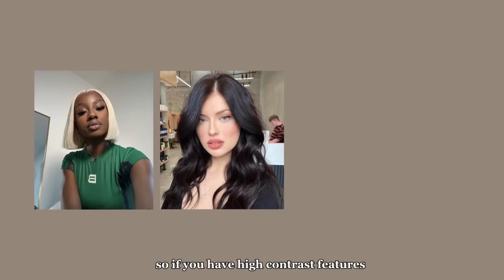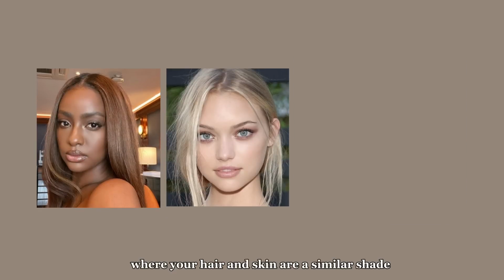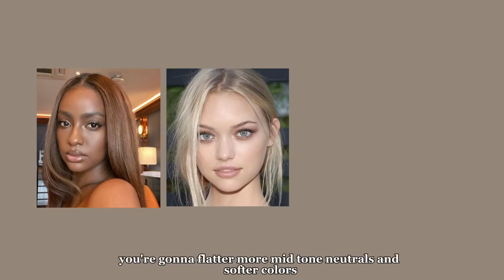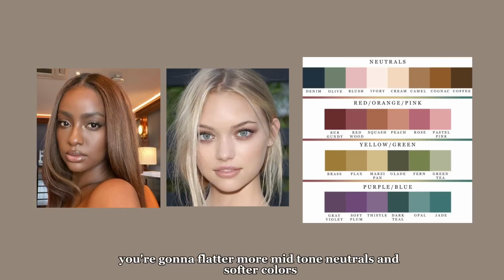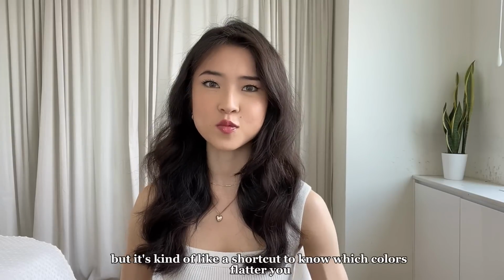So if you have high contrast features, say where you have really dark hair and light skin, then you'll look best with more intense colors. This means you'll look great in black and white and the brighter primary shades. If you have low contrast features where your hair and skin are a similar shade, you're gonna flatter more mid-tone neutrals and softer colors. This isn't the only way to know your best shades, but it's kind of like a shortcut to know which colors flatter you.